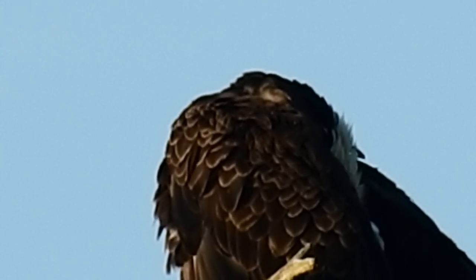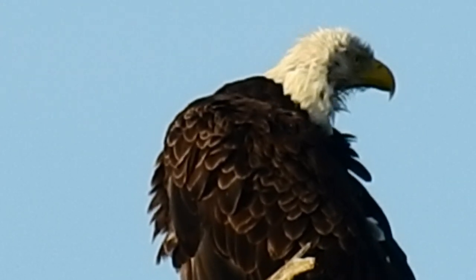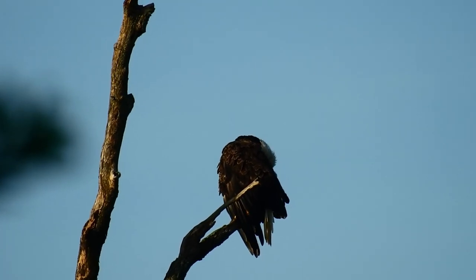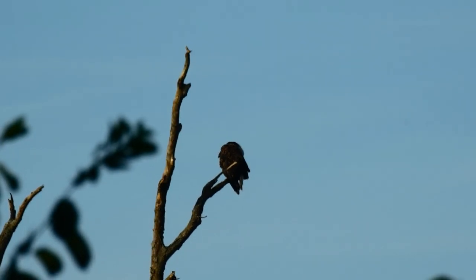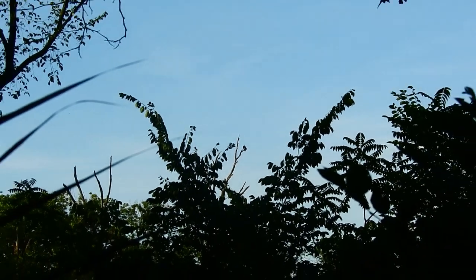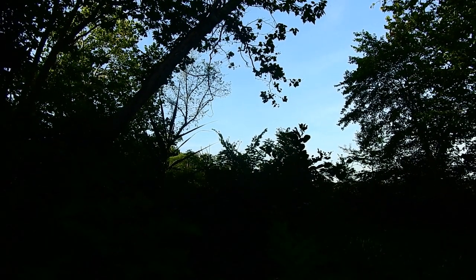Yeah, right near the top of the bare branch. It's actually on the second bare branch, so if I zoom it out, you'll be able to see it. See? There's actually 2 branches right there. And just to show you where I am, I am far away from this location. That's probably a good 1,000 feet or so. Yeah, pretty far away.